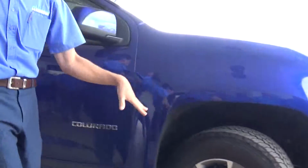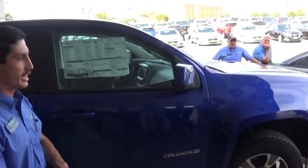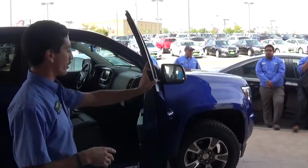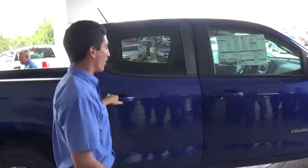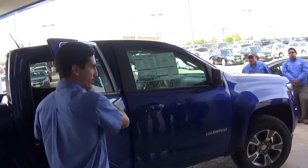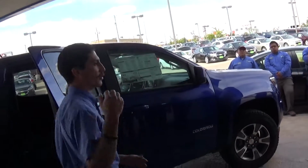You do have standard four disc brakes around the vehicle. That was class leading when it first came out. Now on the Colorado, they inserted the triple seal doors just like on all of our Chevy models to make it quiet and efficient on the inside. Now even though it is triple seal doors, you still have double laminated windows and triple laminated up in the front to make it as quiet as possible on the inside.